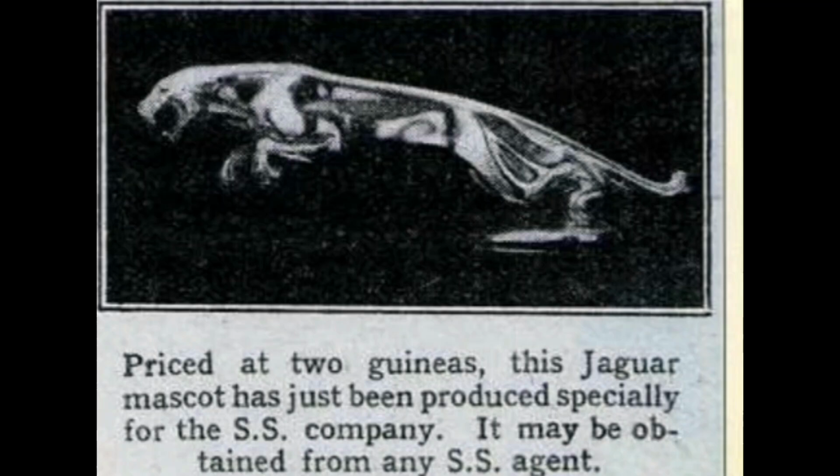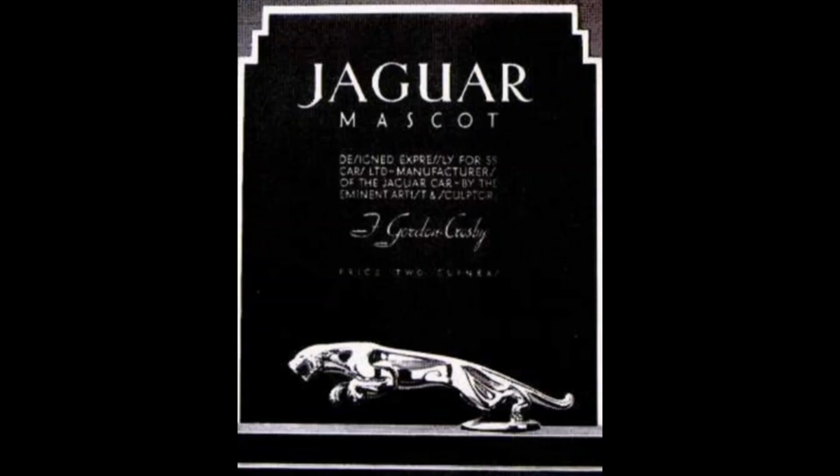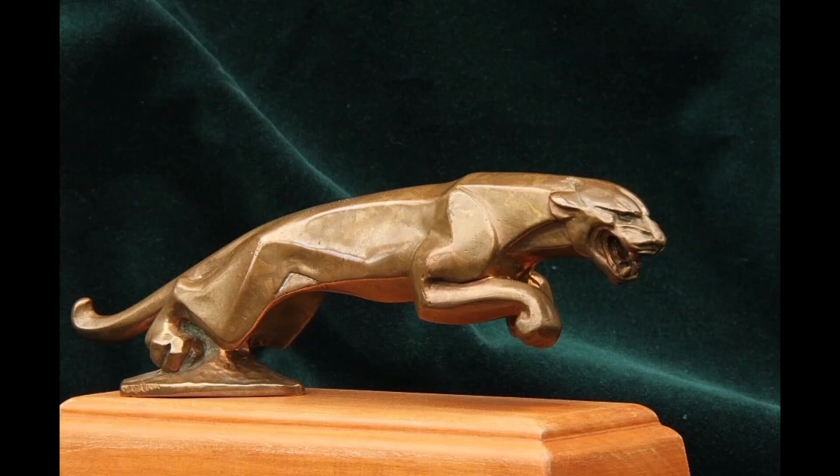Anyway, subsequent sales literature mentioned the design was by F. Gordon Crosby, so he was credited for that in subsequent publications. And interestingly, the very first prototype still exists, and it's a huge bronze creation. That bronze creation was passed down to Gordon Crosby's son, and he decided to sell it at the Goodwood auction in June 1996. A buyer in England bought that mascot. It's thought that 5 prototypes were built originally, and that only one now remains.